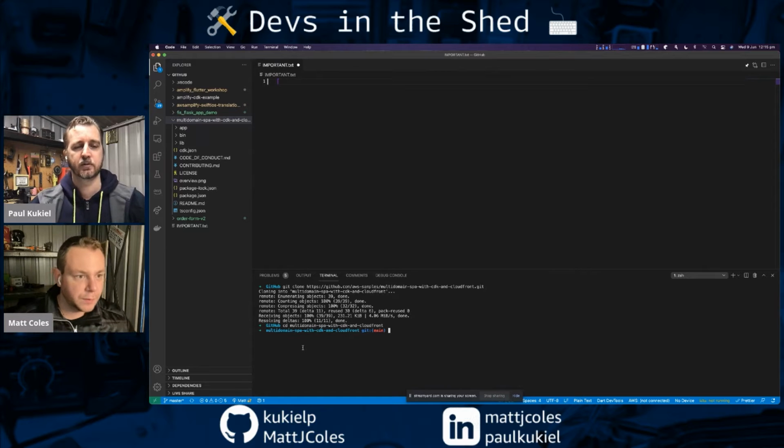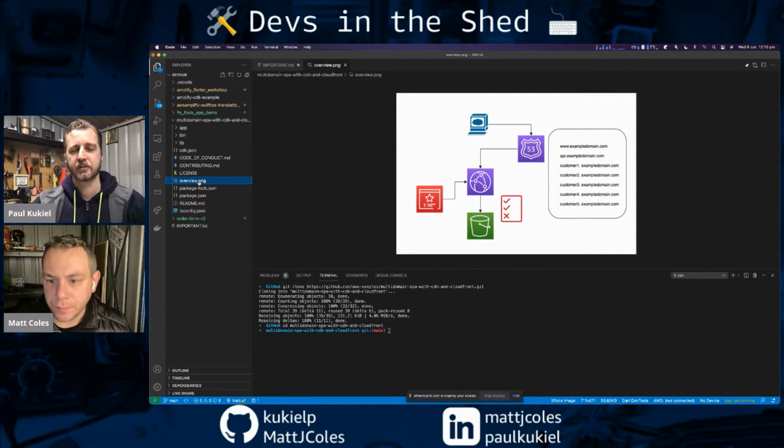So maybe just open that overview PNG file, Matt, and that will give a little bit of an overview of what is happening in this little application. Okay, so the idea of this little CDK stack is we've got a fictitious customer building out a software as a service solution. As they onboard their customers, each one wants a subdomain of the primary domain to host and run their application on. The application is provided by example domain, a company providing the SaaS solution, and they want the same code base available to every one of their customers. But every one of those customers wants a custom domain to load the same code base. That code base is a single page application, so it's HTML and JavaScript.